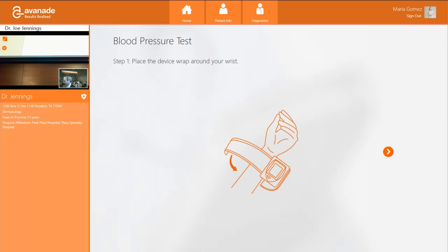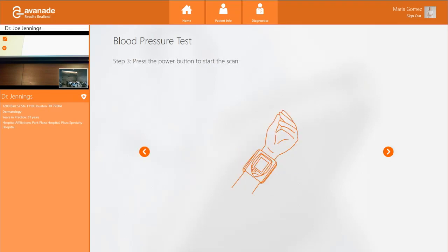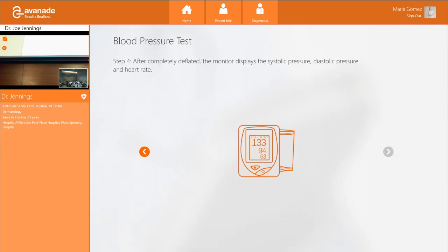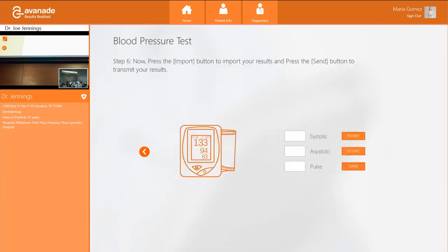But basically, what happens now is the patient is now interfacing with the device with some education about the actual physical device to actually perform the test. So the patient can then follow the instructions on the screen. It tells the patient how to activate the device. And then once it's finished and deflated, you have to make sure that this specific device is tied to the USB connection on the kiosk. And then basically import the results.